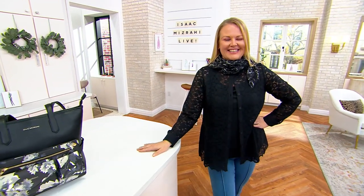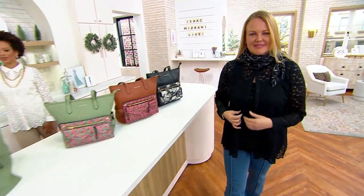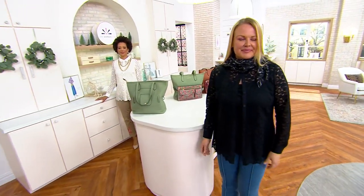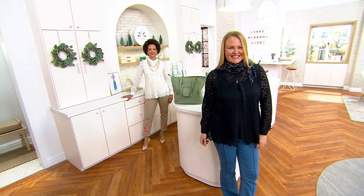And Jackie, by the way, she's 5'9" and she's wearing it in the size large. Blair, whom you saw a moment ago, is 5'7" and she's wearing it in the extra extra small. When it comes to wearing something like a full lace top, I feel like I've got to have it fit right, or I feel kind of silly. And this fits so beautifully.